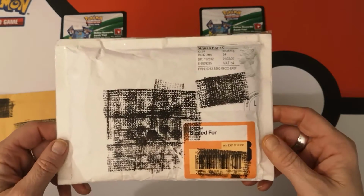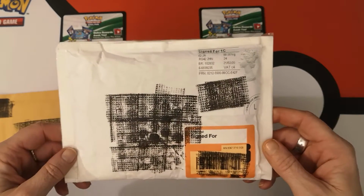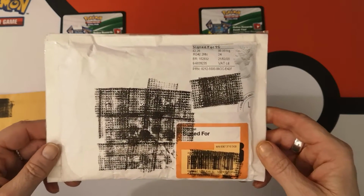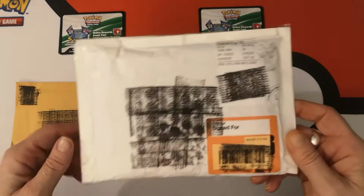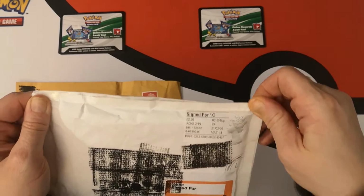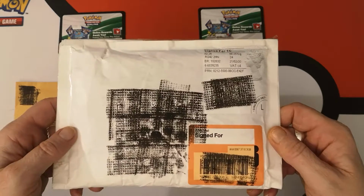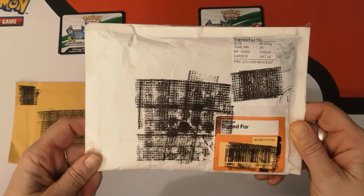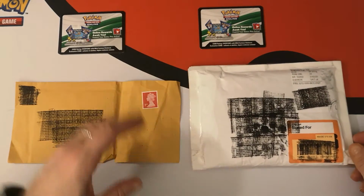So I called out on Twitter for some help filling some spaces with my Hidden Fates binder. That's what this envelope here is for as well. And thankfully, someone called Lucy answered the call and said that she had some stuff that I was missing. If I had anything she needed, could we do a trade?